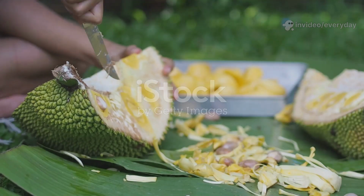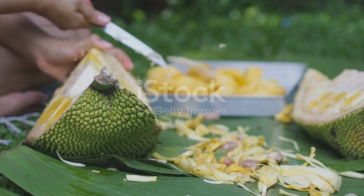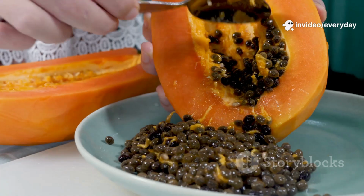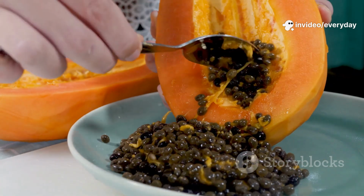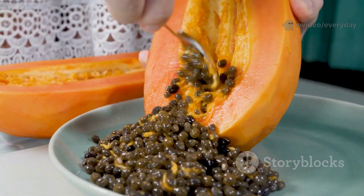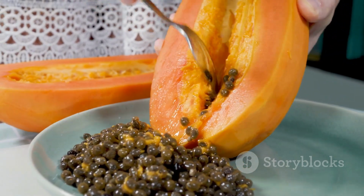If you choose to start from seed, remember this: seeds must be fresh, viability is key. Jackfruit seeds don't have a long shelf life, so you need to act quickly. For the best results, plant them soon after removing from the ripe fruit. The sooner they go into the ground or a pot, the higher your chances of successful germination. Don't let them dry out.